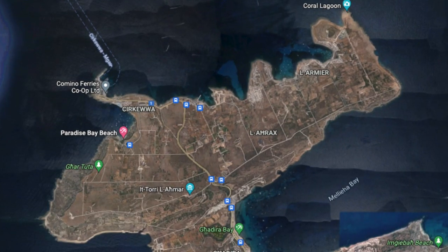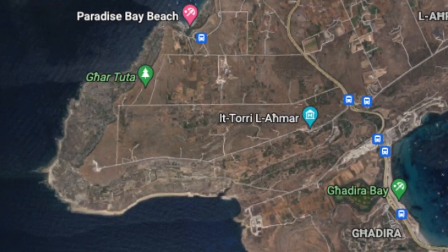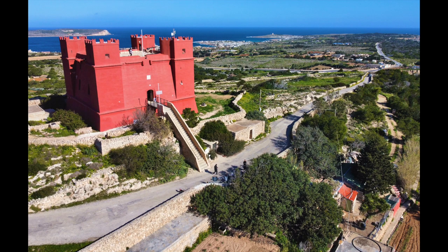Today we are going to take you for another interesting trek venture with a group of guys, with my workmates again, and we're going from l-Ahrax tal-Mellieha to Qammiegh area, ta'assisu, near the Red Tower, and back to our base camp. Let's start our trek, let's go.